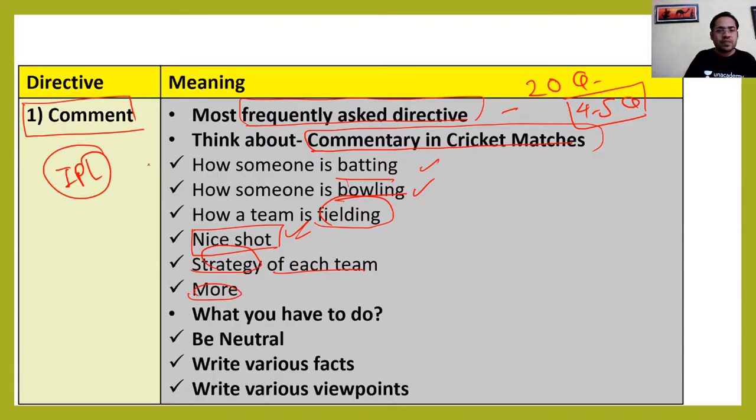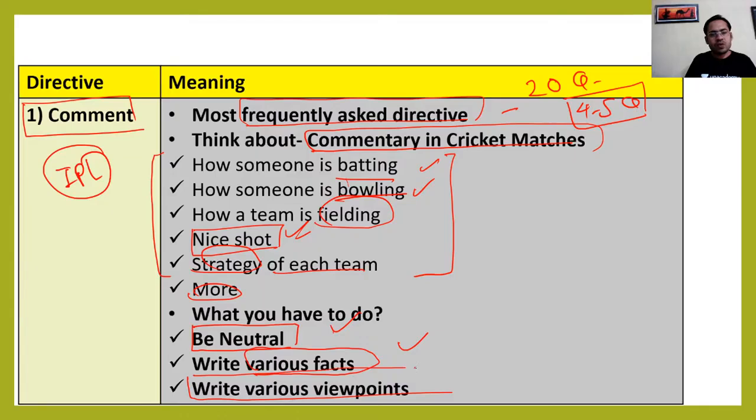So what is being done in commentary? You are talking about various facts of a particular issue. For example, for a cricket match you are talking about batting, bowling, fielding, some nice shots, some nice fielding, nice strategy by the team, or shortcomings in every aspect. So you are a neutral person, a third person, talking about various facts. Also you are having various viewpoints.